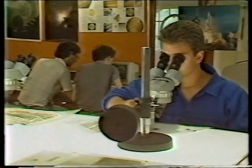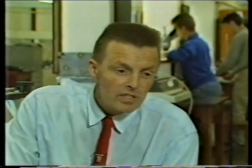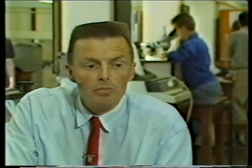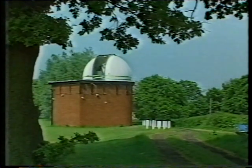And what comes after that? What's the next phase in their education? Well, they also have an opportunity in the second year to work at the laboratory where they can design their own experiments, design their own equipment, which they will build in a laboratory like this, and then they will take it out to the University Observatory where they can make their own observations.